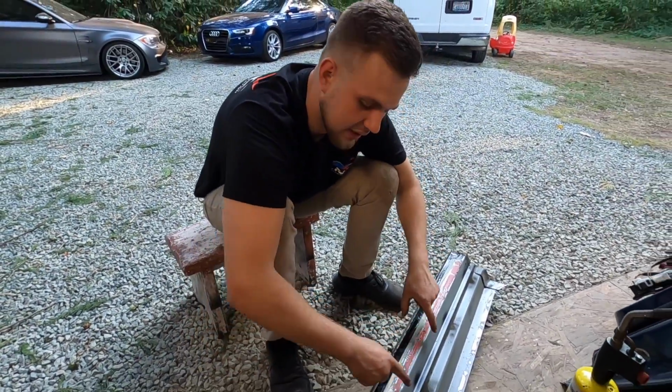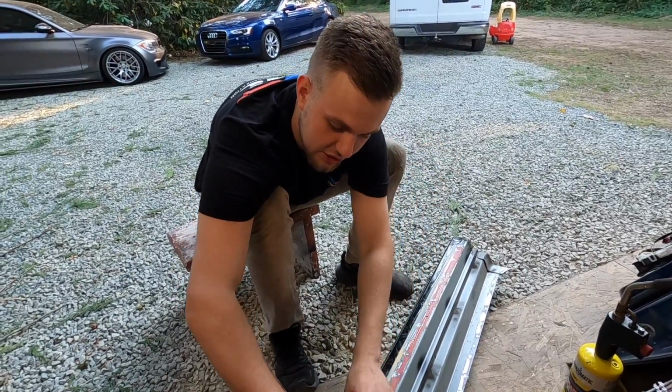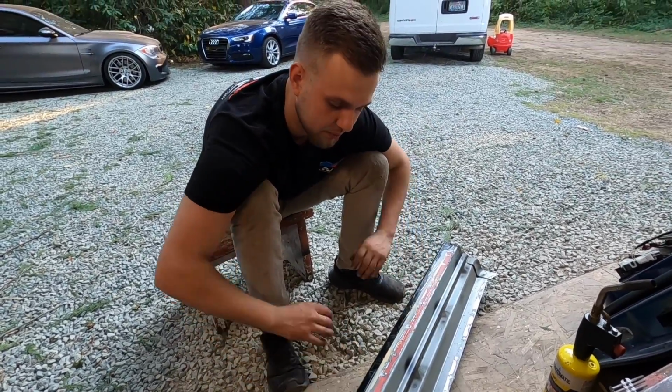I'm gonna go ahead and cut out a little piece like this on the car, see if I can fix it out, and if I can't, try to get just this section, and if I can't, then we're gonna go ahead and replace this whole entire piece.